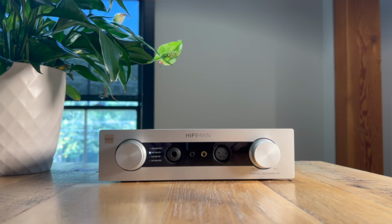HIFIMAN has been busy the past year with some new products, updates to existing products, and some price changes that really shake things up quite a bit. So we're going to talk about the new products like the HER9 and the Edition XS, as well as the EF400 DAC. We're going to talk about some changes to the existing lineup, like the new Ananda Stealth Edition, as well as how the price changes impact how products like the Arya and HE1000V2 sit in the lineup and compare to some other headphones.